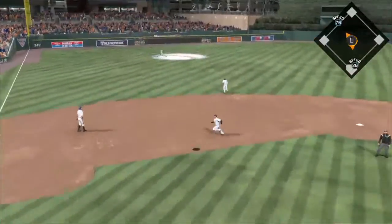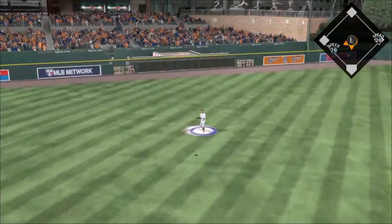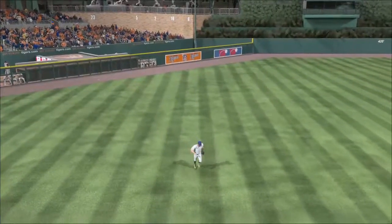This is in the air to left field. Burns is there. And that's the 3rd out.